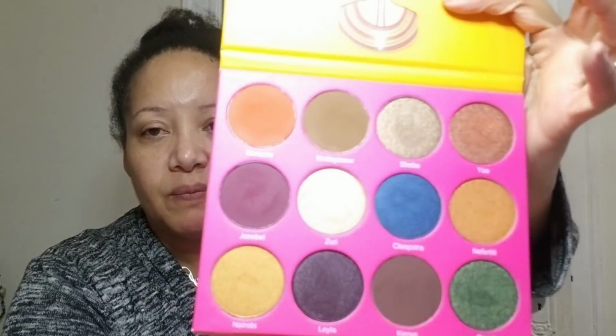Now we have the Nubian 2. I like the Nubian 2 too. Nubian 2 is gorgeous. Absolutely gorgeous. This green down here, Egypt. Look at how that green looks. Boom. And she drops the mic on that one.